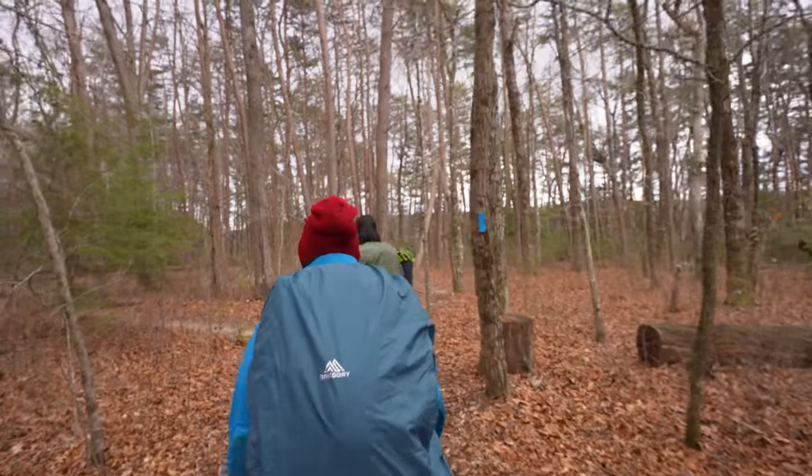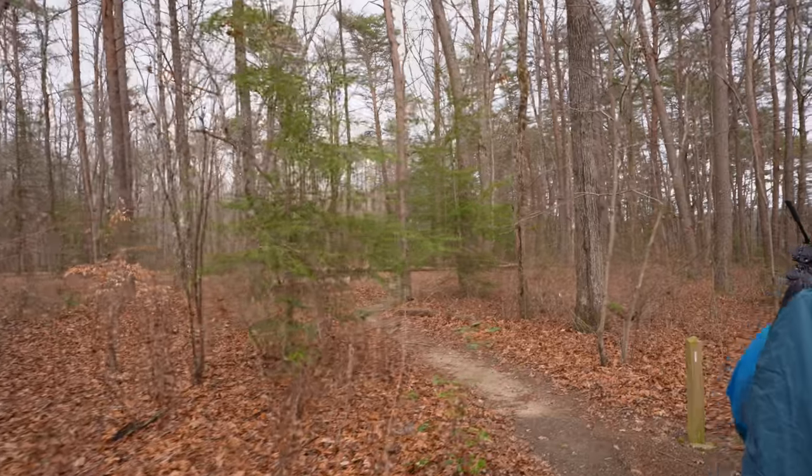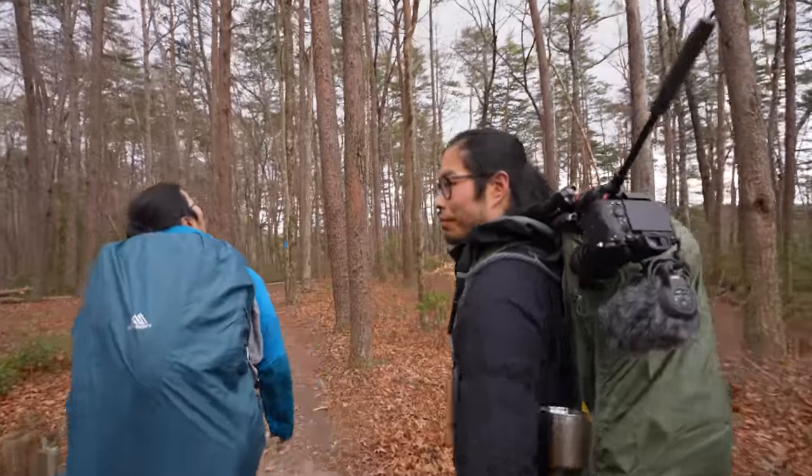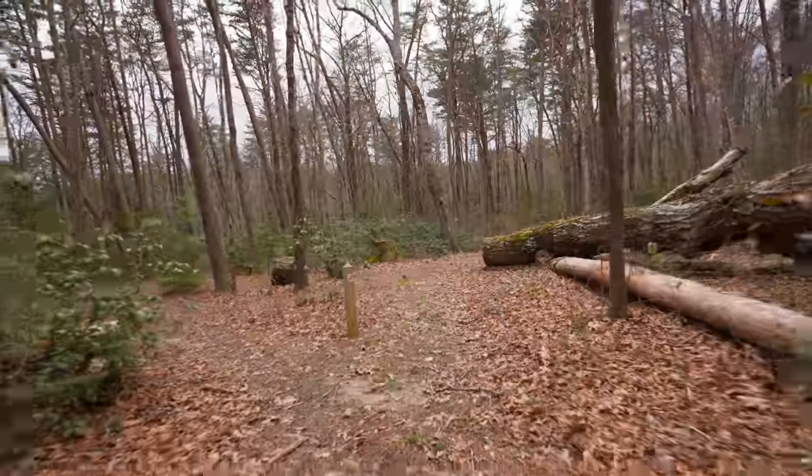So I stayed at this campsite right here, campsite 1. It actually looked really nice because it's nice and maintained, but it's still in the middle of the woods and it feels rustic. Now we hike to our campsite.